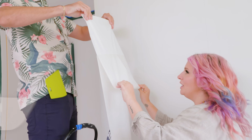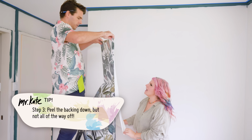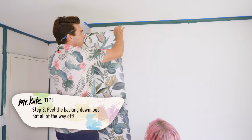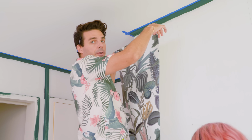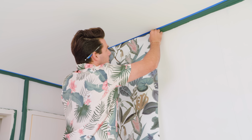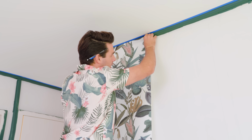Step three, peel the backing down. It is repositionable. So you wanna go above your trim on the top and below your trim on the bottom, because ultimately we're gonna take a razor blade and do one smooth straight line. Kind of position it on your line that you made.